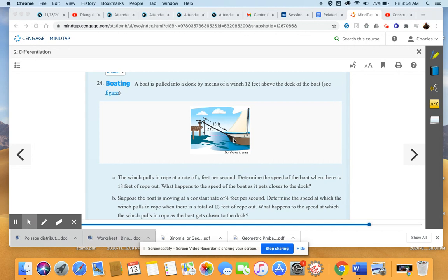And as you pull that rope in, the boat gets closer and closer to the dock. So we're going to have a rate of change of distance, and that's what they're asking us for. What happens to the speed of the boat as it gets closer to the dock? Determine the speed of the boat when there is 13 feet of rope out. What happens to the speed as it gets closer is really just plugging in different numbers and checking different things.